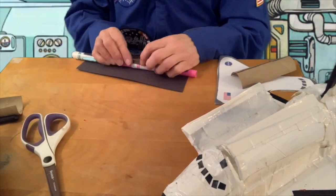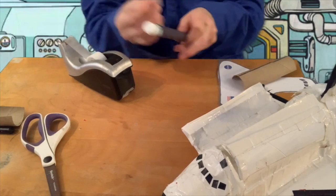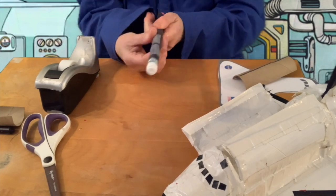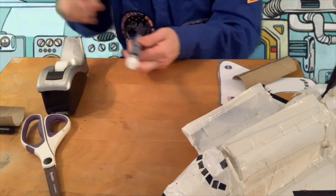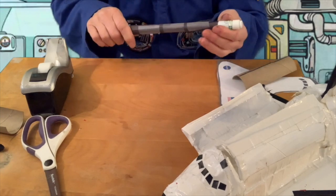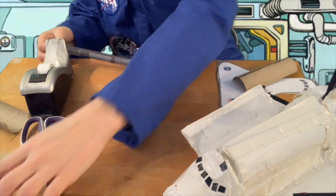And now I'm going to roll it around my marker, keep it kind of tight. I'm going to use my tape to tape it shut. I'm going to tape it all along the edge. Okay? Now, I'm going to pull the marker out. And I have a nice tube.